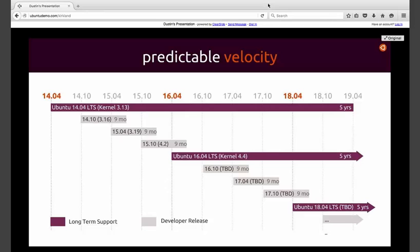Now, we also release interim releases of Ubuntu. We call those our developer releases. Those happen every 6 months. Every April and October, we release an Ubuntu developer release. In that developer release, we snapshot the entire world of open source software, run an incredible series of quality assurance tests, and produce that as a final GA image that many developers pick up and run as their desktop and their server platform as they're building the next scale-out workload.